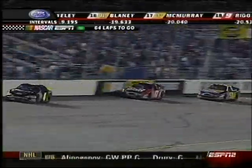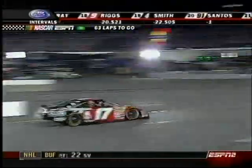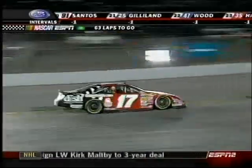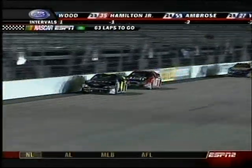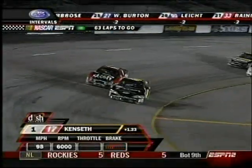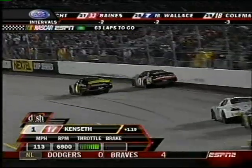Well, you just saw Kenseth go around the 91 of Bobby Santos III. He was the last car on the lead lap. That now means that we have 19 cars on the lead lap. And the 17 of Matt Kenseth is zeroing in on Reagan Smith in the number four car, and he is now the next victim. Yeah, Matt's jumped out to a 1.2 second lead, and you know they work extremely hard on this race car. And I think we see this time and again.